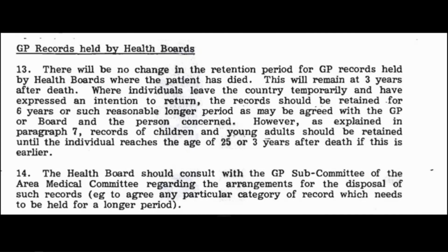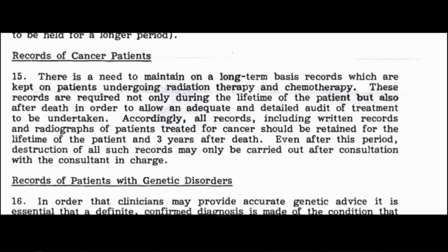There's then addressing the question of children and young adults. And then we have the heading in relation to cancer patients. There is a need to maintain on a long-term basis records which are kept on patients undergoing radiation therapy and chemotherapy. These records are required not only during the lifetime of the patient, but also after death in order to allow an adequate and detailed audit of treatment to be undertaken. Accordingly, all records, including written records and radiographs of patients treated for cancer, should be retained for the lifetime of the patient and 3 years after death.